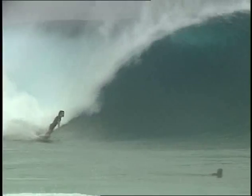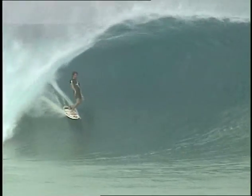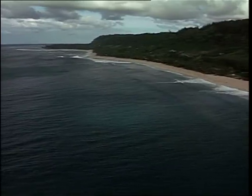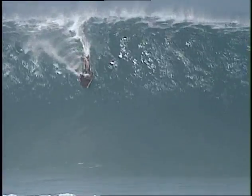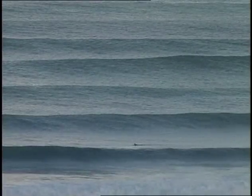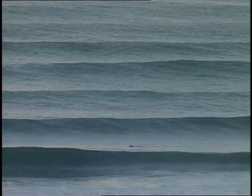Majesty, a perfect word to describe the North Shore of Oahu. 6 months out of the year, this 11-mile stretch of ocean is home of the biggest and best waves in the world. But what makes the North Shore so special? First, let's look at how a wave is created.